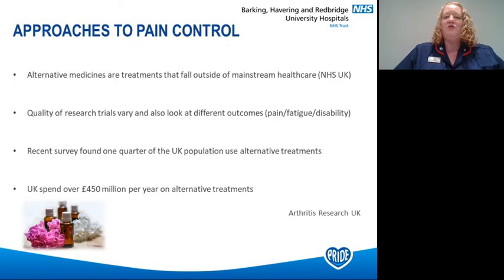When we talk about approaches to pain control, alternative medicines or therapies are treatments that fall outside of mainstream healthcare. This means they may not routinely be available on the NHS. This is because research and evidence is often inconclusive, and the quality of research can vary. Studies look at different outcomes, such as pain, fatigue, and disability, and this can make it difficult to assess the effectiveness of the treatment on the chronic pain condition.